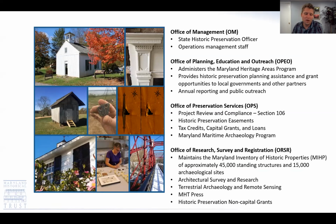There's the Office of Planning, Education, and Outreach, or OPEO. One of the big things they do is administer the Maryland Heritage Areas program. That is a heritage tourism program that is offered throughout the state. If you belong to one of those heritage areas, it makes your site potentially eligible for all sorts of grants and assistance from the state to produce heritage tourism products. So, tours, gift shops, those kinds of things. They also provide historic preservation planning assistance and opportunities to local governments and other partners throughout the state.